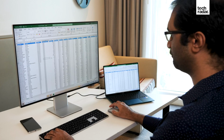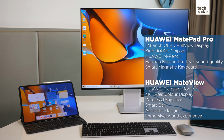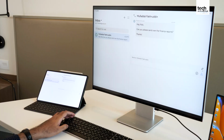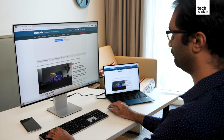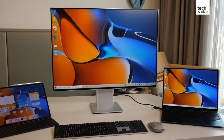Today we're going to show you the smart office experience brought to you by the all-new Huawei MatePad Pro 12.6, Huawei MateView, and Huawei MateBook X Pro. With Huawei MateView, working on multiple applications or documents is a breeze. You can connect your Huawei MatePad and Huawei MateBook and enjoy a larger screen and incredible sound, as well as the comfort of using a wireless keyboard and mouse. It's also very easy to switch between your connected devices.